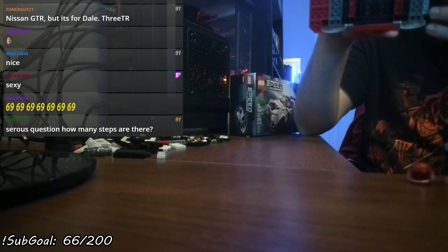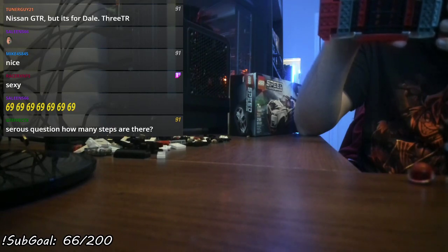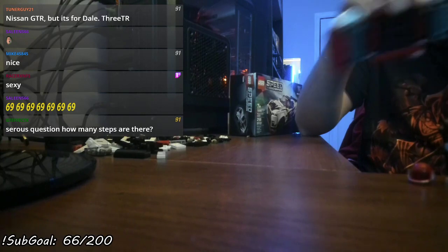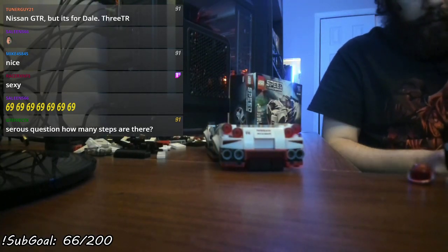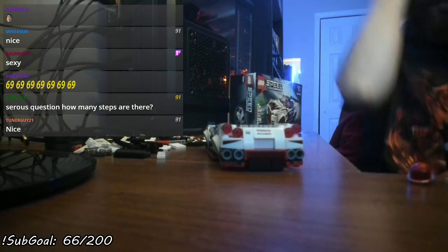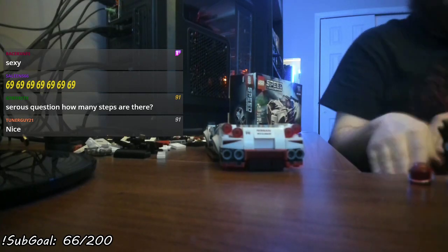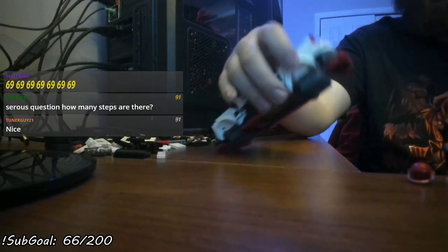More Sega Gunner memories. Exclamation point banger, by the way. How many steps are there? Several. There are, in this kit, there are 86. And I just finished 69. Dance break.